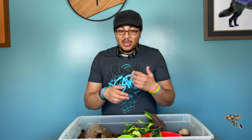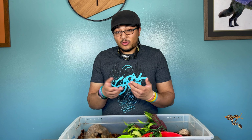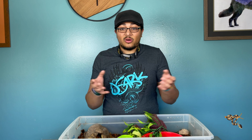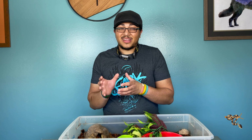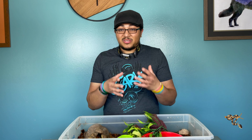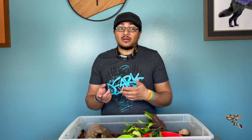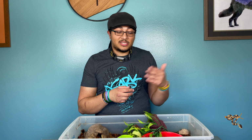I don't handle them too much. Maybe that's because they're still amphibians. They still have fairly delicate, absorbent skin, so the more you handle them, it's not that great. So still keep handling to a minimum because they're an amphibian, but they're more tolerant of it than a lot of other species to begin with.